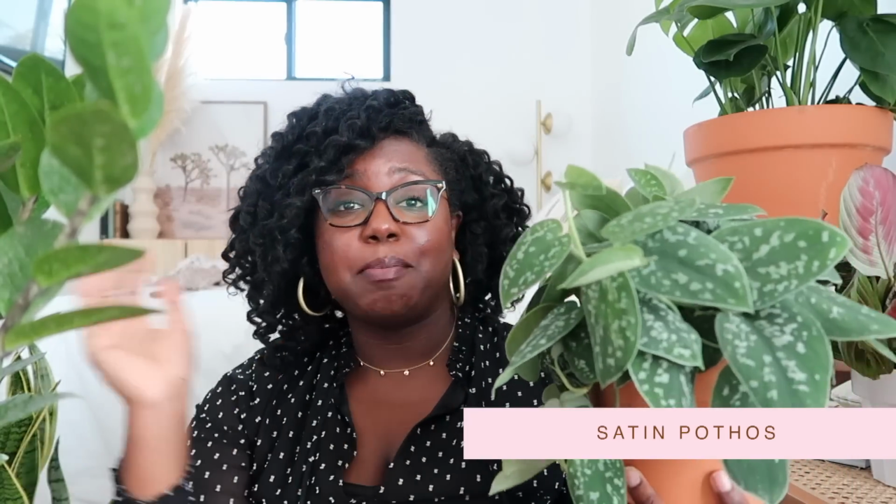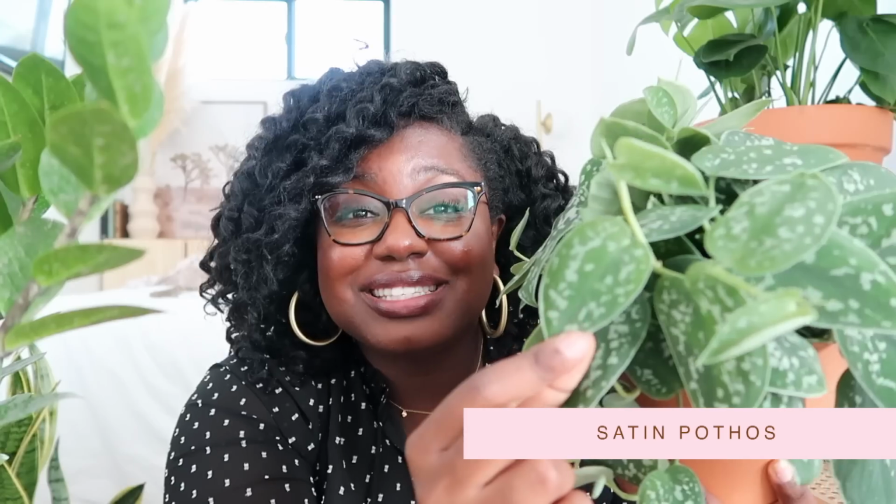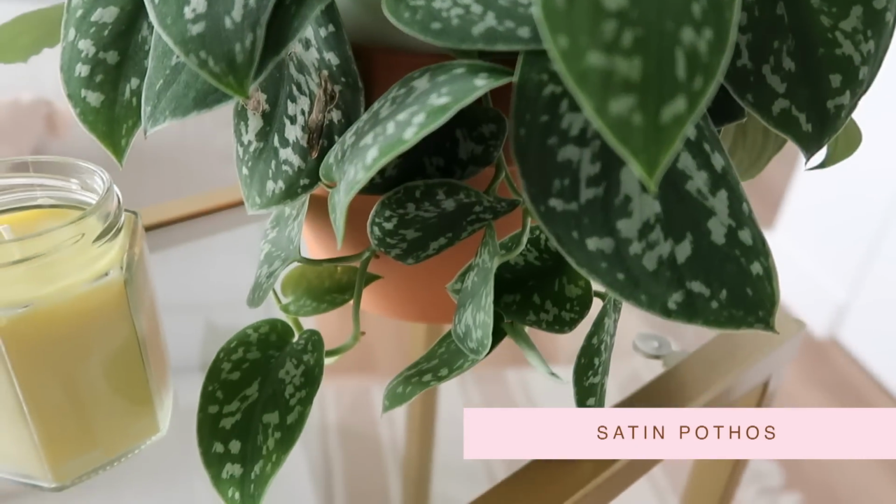Moving on to a very pretty plant that I think you guys are going to love. I forgot what it's called. Oh, I remember what it's called. It's a Satin Pothos plant. Some people say pothos, some say pothos, whatever floats your bothos. It's called Satin Pothos because to the touch, it's very soft and almost velvet looking. And this plant is thankfully very easy to care for.